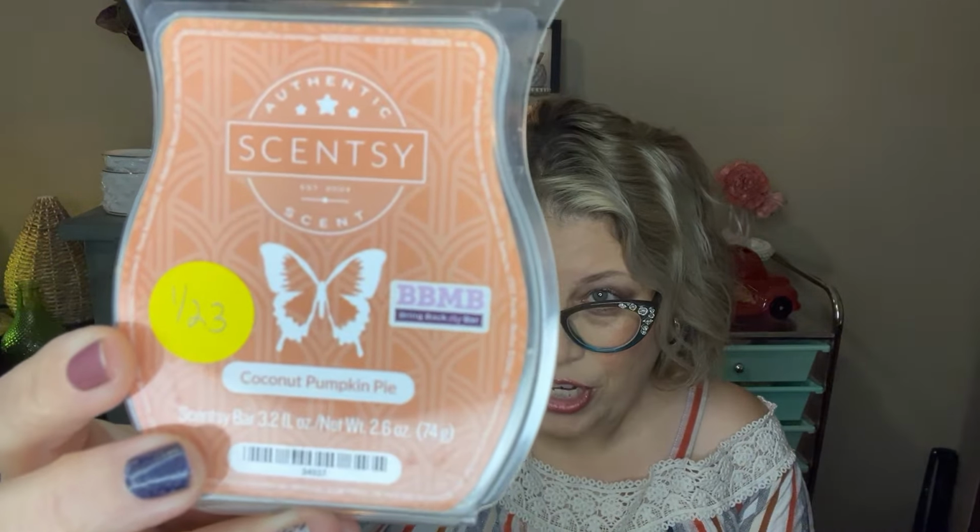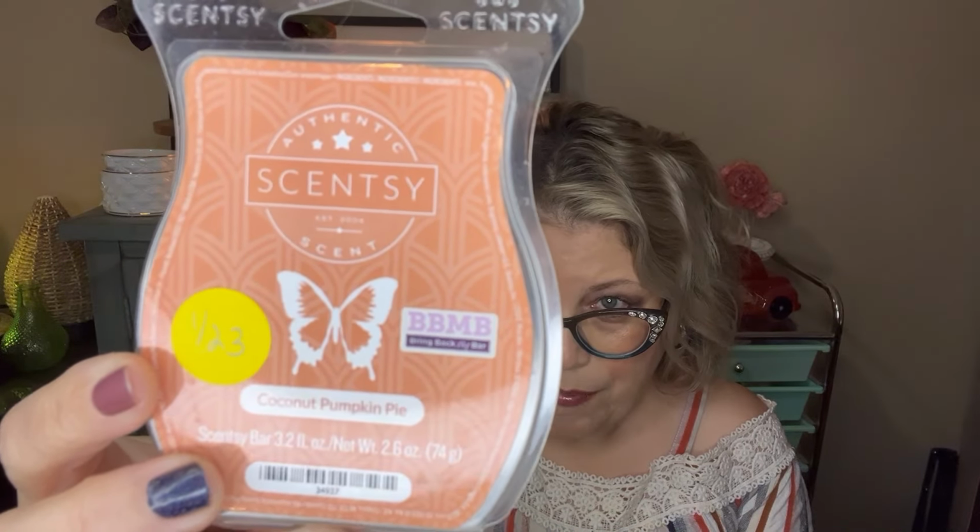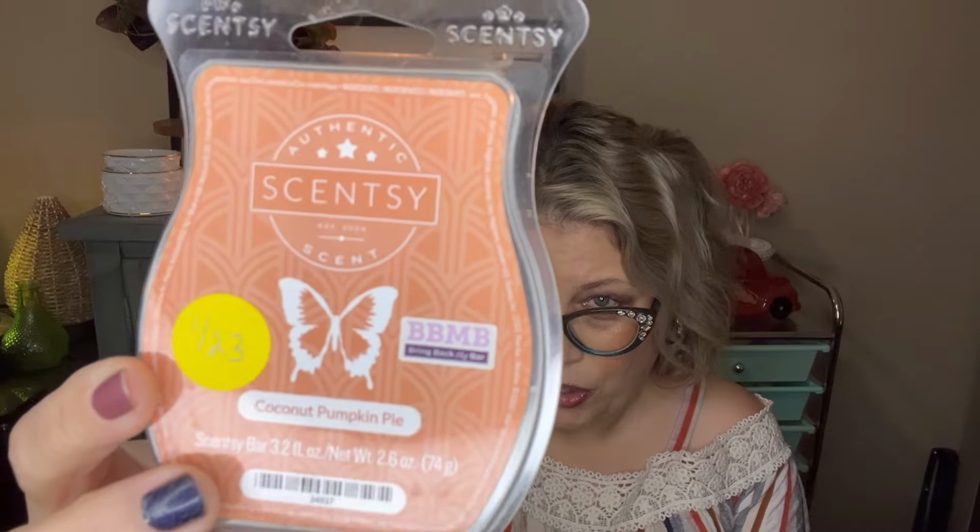Okay, next up is Coconut Pumpkin Pie. So this was a Bring Back My Bar in January of 2023, and it's pumpkin puree, grated nutmeg, maple sugar, and coconut shavings. And again, this scent is just okay to me. Yeah, I don't know.